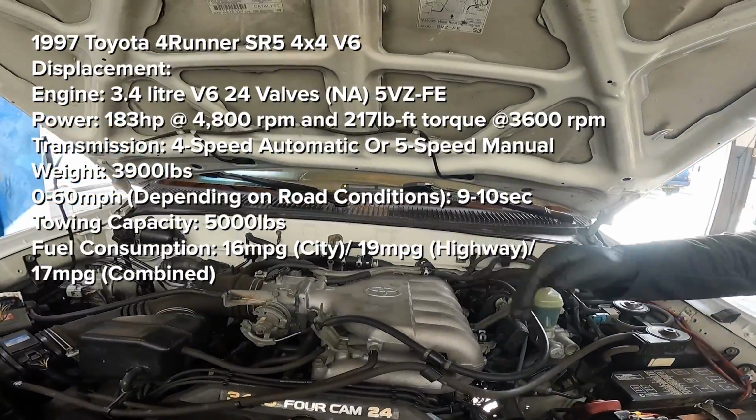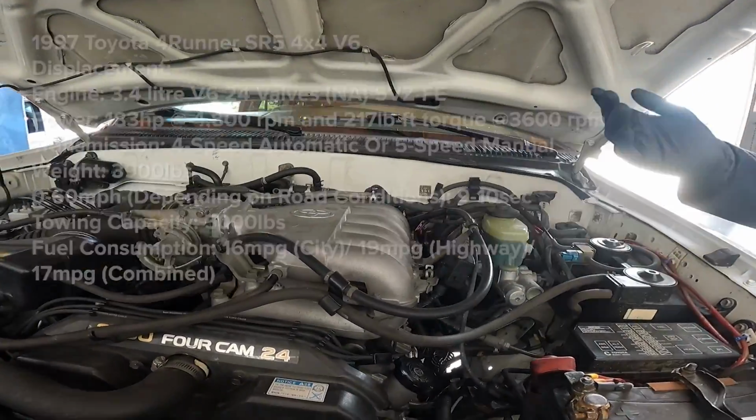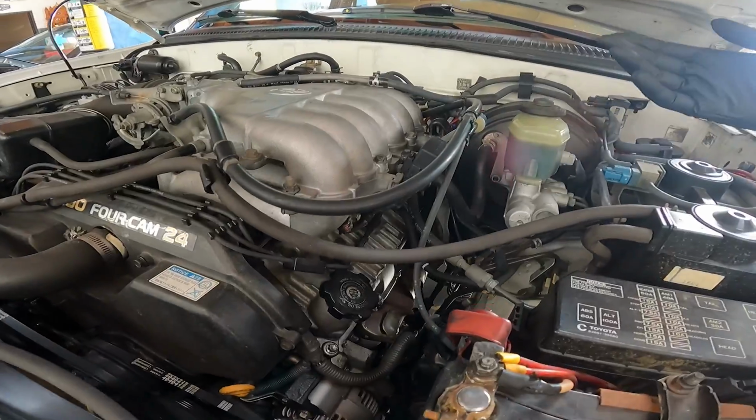So that needs to be removed to get to the valve cover. Once you take that valve cover off, you clean and prep all the surfaces and replace the gasket.